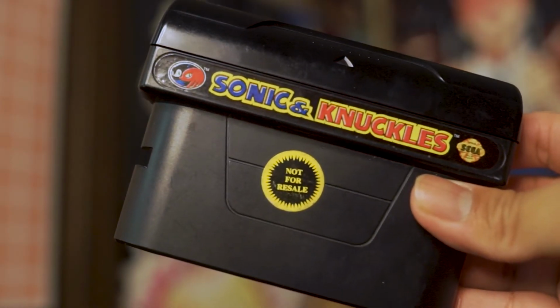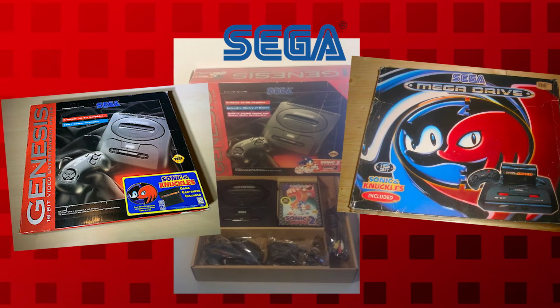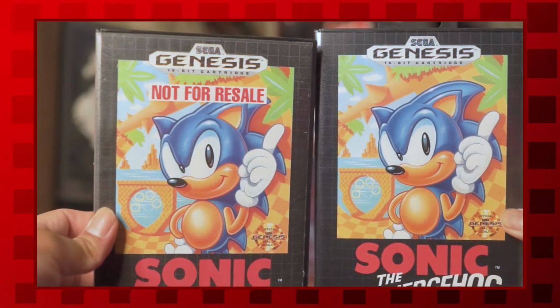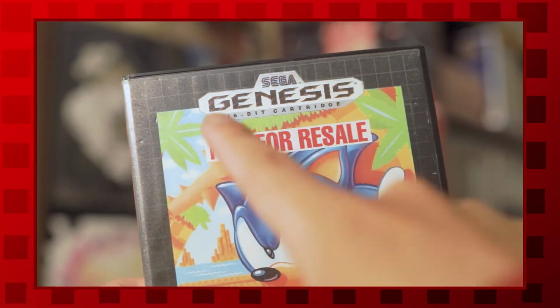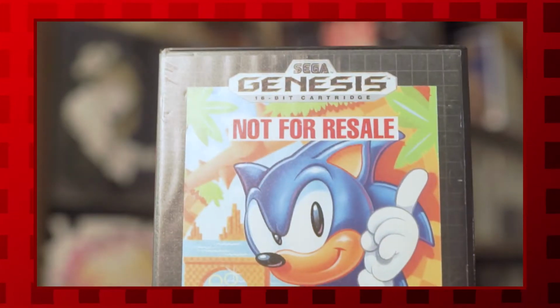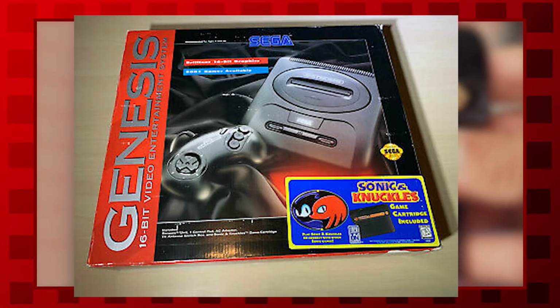Number 4. Not for resale Sonic and Knuckles. In order to compete with the Super Nintendo, Sega lured customers in by bundling select games with their consoles, with the original Sonic the Hedgehog being the most noticeable example of this. These prepackaged games included the Not for Resale label printed on them to prevent sellers from selling these games separately, and this specific Sonic and Knuckles cartridge was packaged with Model 2 Genesis.